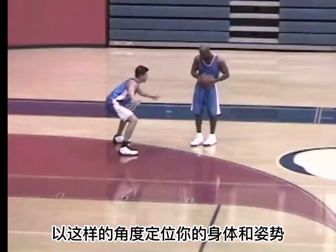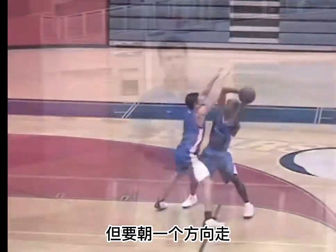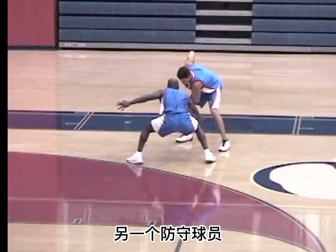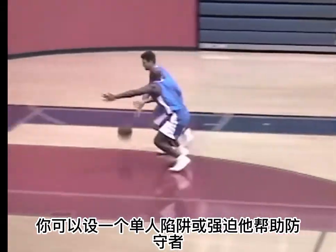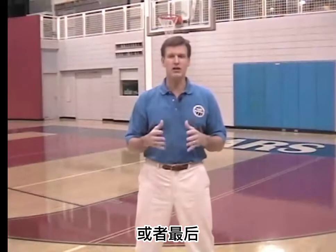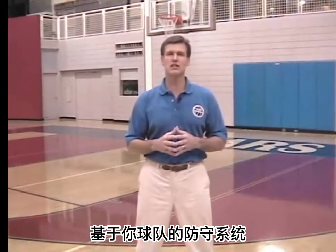Position your body and stance at such an angle that it leaves him no choice but to go in one direction. Or force him to an out-of-bounds line and use it as another defensive player. You can get a one-man trap. Or force him to a help defender. Or finally, you may need to force him wherever your coach prefers based on your team's defensive system.